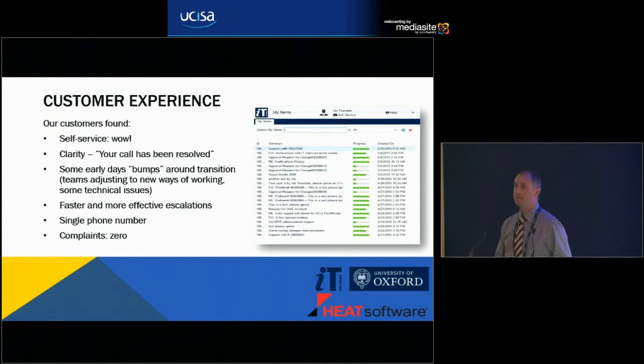And we'll actually be advertising that phone number as the primary point of contact more during the summer, once we're happy we've had a chance to really get used to the new processes.